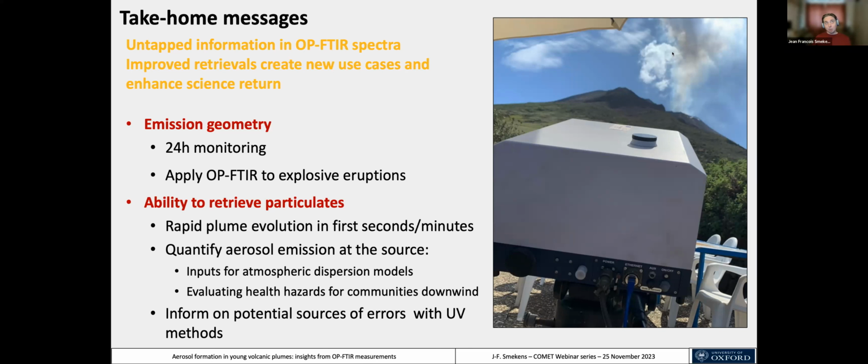But in theory, it is possible to do this. However, the question becomes the magnitude of the error if we don't estimate the viewing angle properly. It could become quite large. And if it's larger than the change in the SO2 retrieved, then that could become a problem. But in theory, it is possible. If there are more questions, could you please ask them in the Q&A?